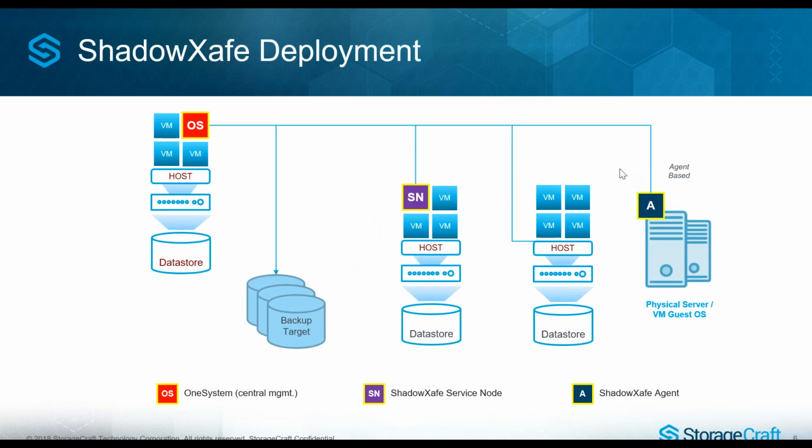Here's what a ShadowXafe deployment looks like. We have two instances of management, or two management experiences. One is out right now that we're releasing, and it's a private instance. You deploy this one system VM, and that's where you're managing everything from. You deploy that in your back office, similar to Shadow Control, and then you're managing client sites.